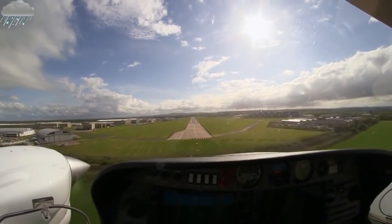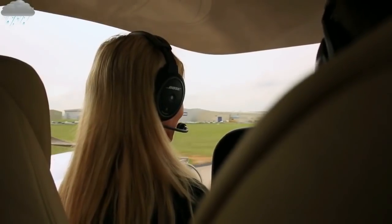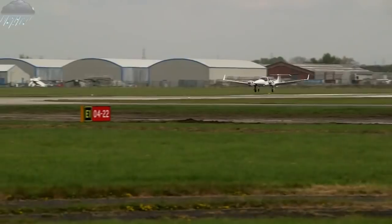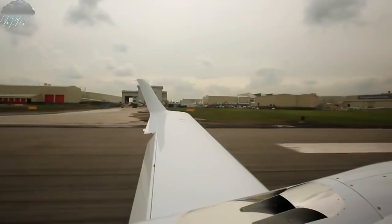My little plane isn't as big, but she's just as loved. November 2, Charlie Victor, runway 22. I'm flying in to find out how these brand new wings are setting a new benchmark standard for fuel efficiency.